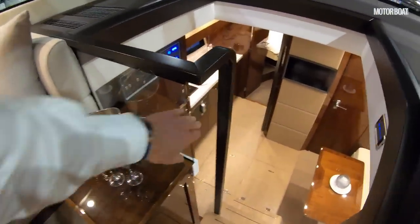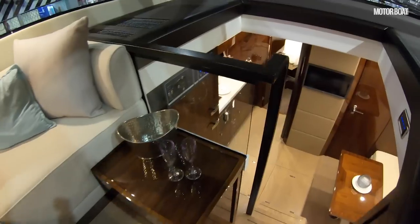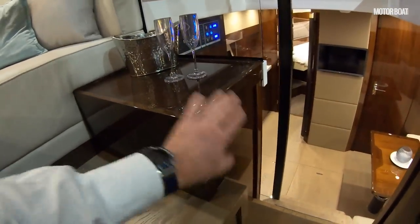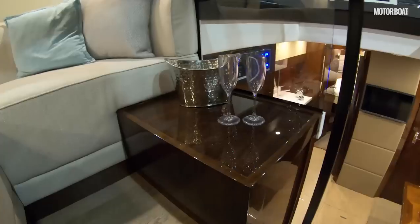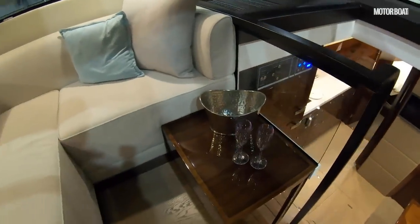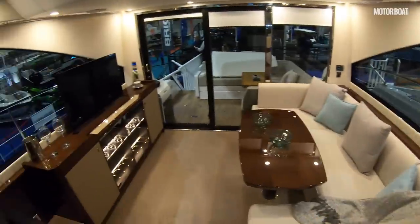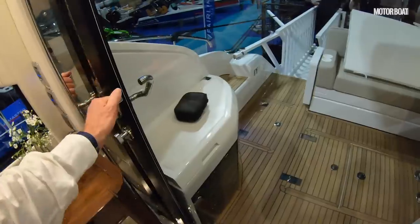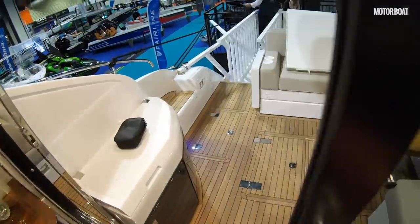You can see steps down, this kind of glass screen there keeps it nice and safe. And this rather smart little unit here, that really just provides headroom down below, but you can see it doubles as a rather handy little drinks table. So there we go. That is the Fairline Targa 50 GT. There's just one more thing to show you.